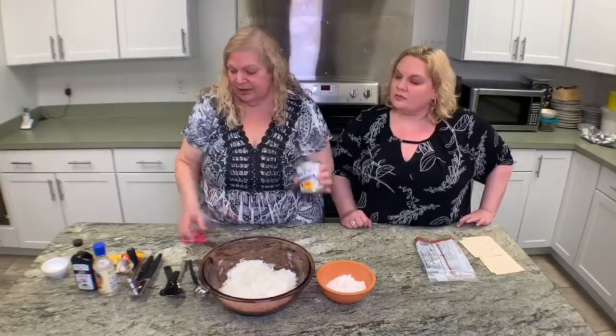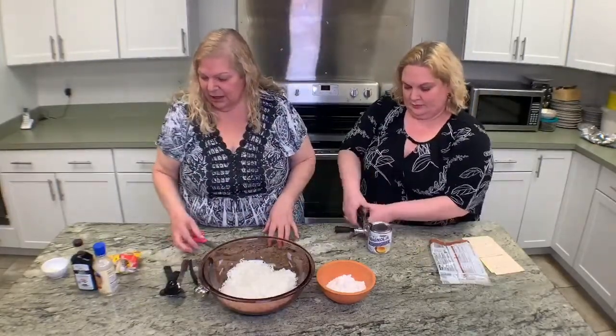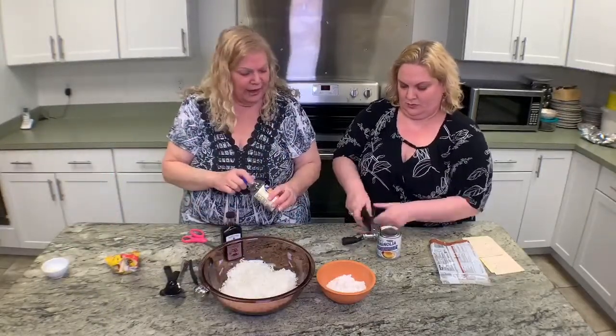So this is sweetened condensed milk. Erika, please open that for me. And then I will put in my pure almond and pure vanilla. And I always use pure extracts.